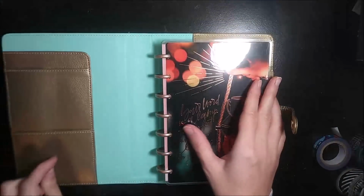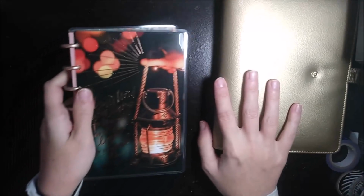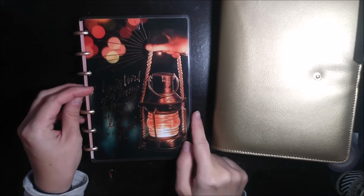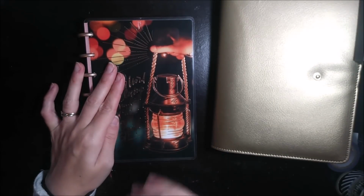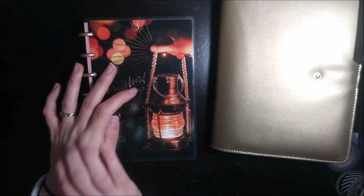I have already put this planner in here. This is a mini Happy Planner. Now, I did have a mini Happy Planner this year, and I did not use it. But this one, if they would have had this in a classic size, you best believe your bottom dollar, I would have bought it. I don't even care. It is beautiful, and I fell in love with it the moment that I saw it. And the last time I saw it there, I left it behind because I was like, oh, you have a mini Happy Planner that you didn't like.